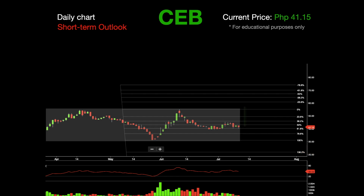operation. If this stock chooses to fly higher, the levels of resistance will be at 43.20 and 46, followed by 49.40 and a stronger resistance at 55 in the short term. If Cebu Pac fails to rally, expect levels of support to be at 40.00 and 36.20, followed by a stronger support at 31.20, which lies at 100% Fibonacci retracement level in the short term. Relative strength index is currently at 46.